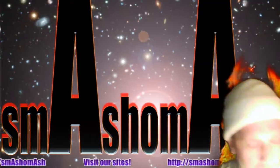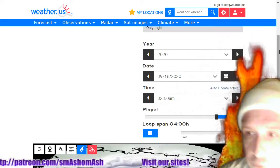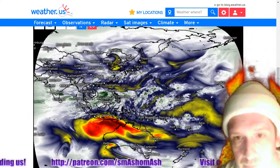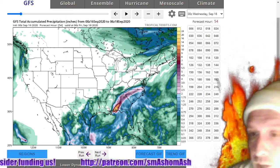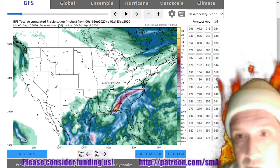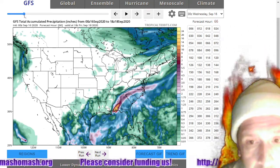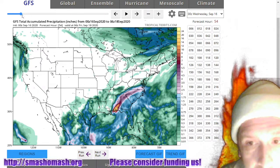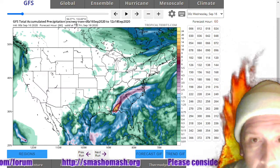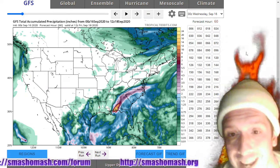Here is the water vapor map for Europe and Africa. Shout out to our viewers from there. Here's a water vapor map from the Far East and Oceania. Shout out to our viewers from there. Here is the Tropical Tidbits total precip forecast, and you can see probably more than 2 feet of rain forecasted there. So it's expected to head back out to sea by about 12 Universal Time on Friday.